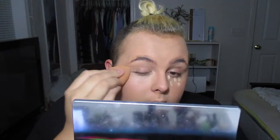I'm like, this shade will be too light for me. And meanwhile, it's like already. Or it's gonna be too dark, meanwhile, it's too light right now.